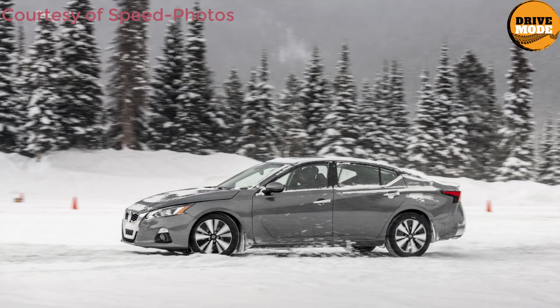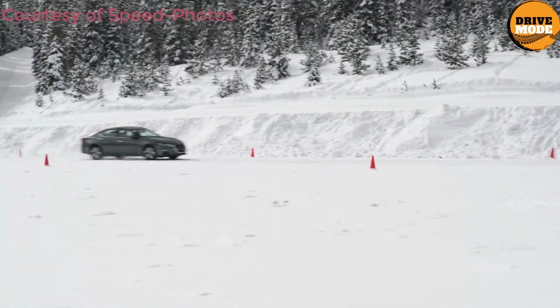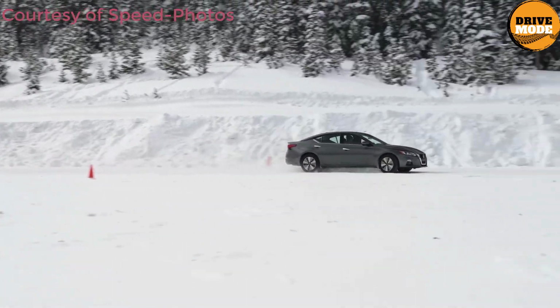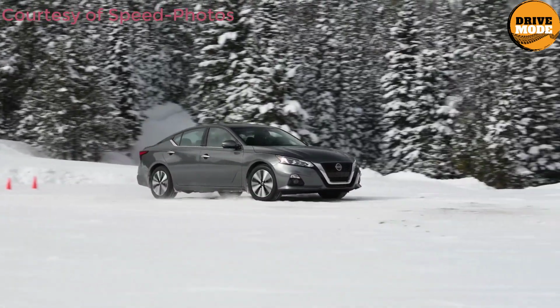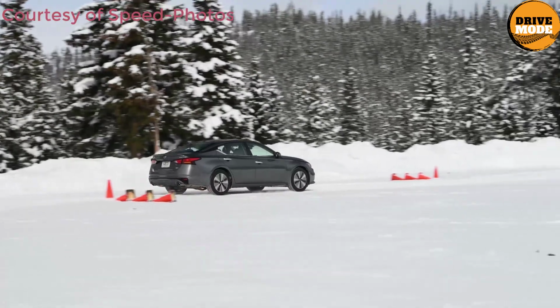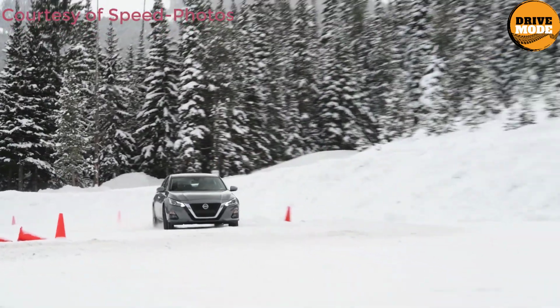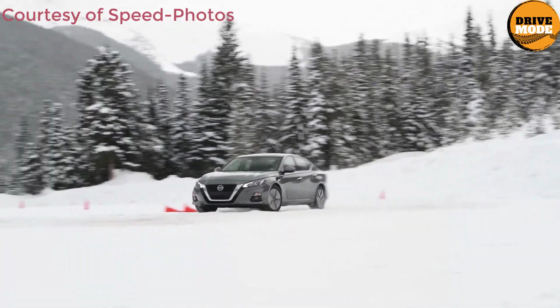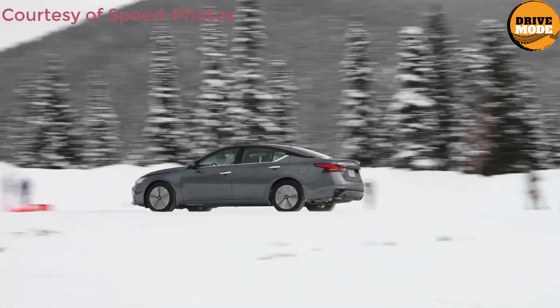Next up is the Nissan Altima with all-wheel drive. All-wheel drive is new to the Altima as of last year. It's one of two of Nissan's vehicles that have all-wheel drive now as sedans. This is a big upgrade for this car. As far as safety goes, it did wonderfully. It's very difficult to get this car to slide or slip or do anything that is unsafe. That meant that it was no fun out there. It also meant it was very, very safe.